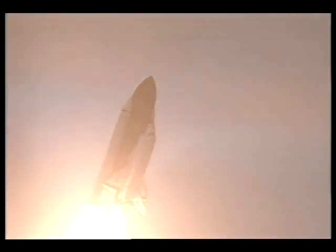Roger, roll, Atlantis. Atlantis, go at throttle up. Roger, go, throttle up. Atlantis, 3 main engines are now back at full throttle. Atlantis altitude 12 miles, 9 miles downrange from the launch pad. Atlantis is now traveling 2,400 miles per hour.